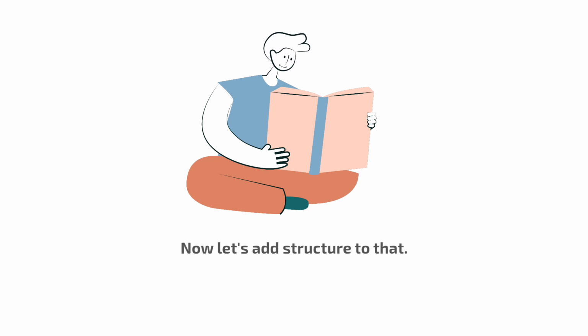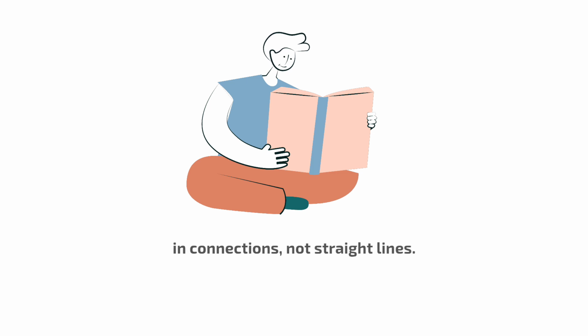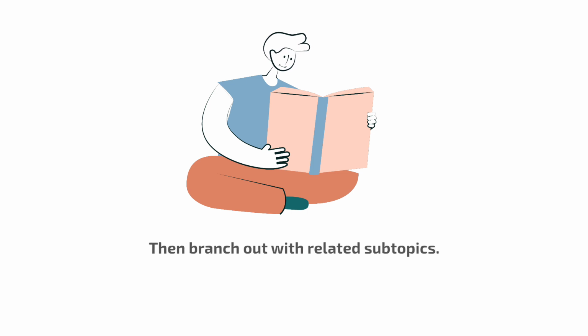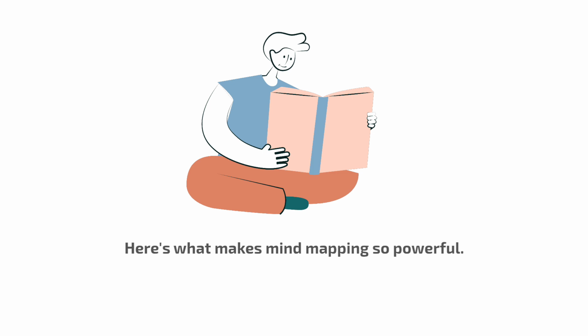Now let's add structure to that. That's where mind mapping comes in. A mind map is a visual tool that lets you organize information the way your brain naturally thinks, in connections, not straight lines. Start with the central idea in the middle of the page. Then branch out with the related subtopics, and then smaller branches from those. You're literally building a visual web of knowledge. This taps into spatial memory, your brain's ability to remember where something is on a page, not just what it says.